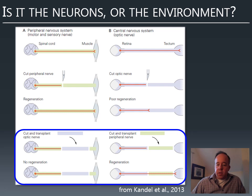So if it's the nerves that are different, the neurons, then you would expect the same thing as before. The peripheral nerve should grow back, the optic nerve wouldn't. But that's not what you see. Now, when the peripheral nerve tries to grow back through the myelin that's transplanted from the central nervous system, it doesn't go anywhere. However, the optic nerve is able to regenerate as long as it's going through myelin that's been transplanted from the peripheral nervous system. So there's something about that myelin environment, as we saw on the previous slide.